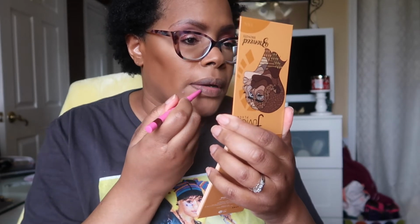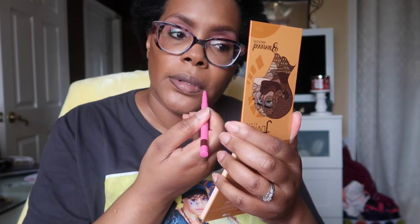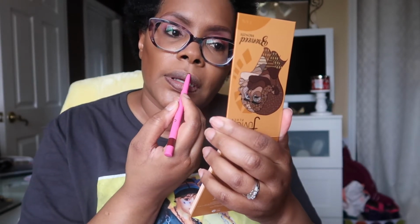And the last thing that I wanted to do is just to quickly put on, and I'm going to use that mirror from the bronze palette. I am going to put on the liner. I already know I like the formula of the liners, because I have the liner in cola, and it is really nice. These are really smooth, as you can see, going on really nicely.